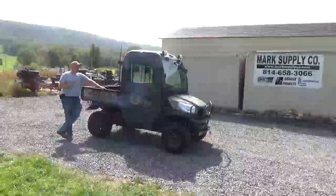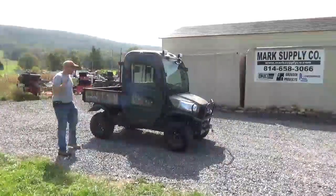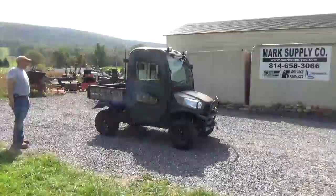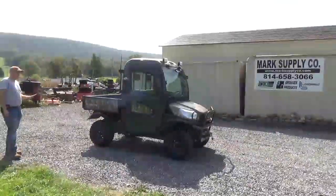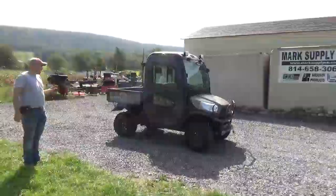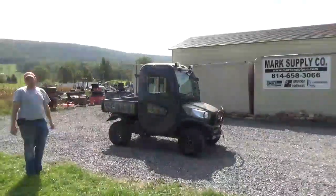That's what I know. Unit is cab, heat, air, AM, FM, CD player, power steering, four-wheel drive, power dump. I even left my back grill guard on. That guards your back window. It's a headache rack. This thing is a loaded up unit with a Warn winch. It is nice and as clean as you'll find. It's straight. It's not boogered up. Nice unit. And I guarantee it to be 110%.